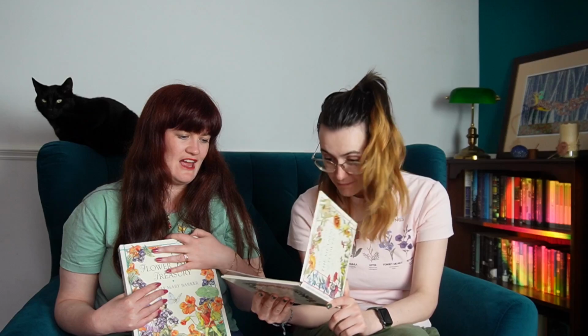But this is a book of flower folklore. It's called The Meaning of Flowers. So for each kind of wildflower, there's like a little thing of either what it symbolises, or a bit of folklore about it, or an old myth or fable about it. And it's in alphabetical order.